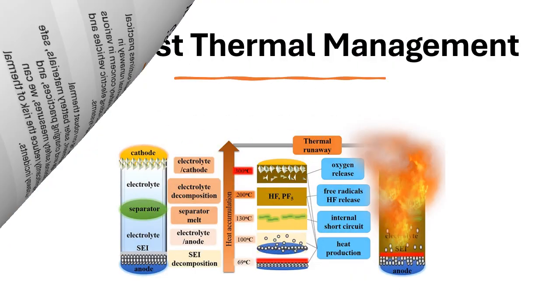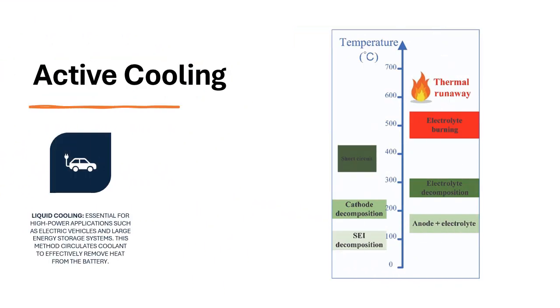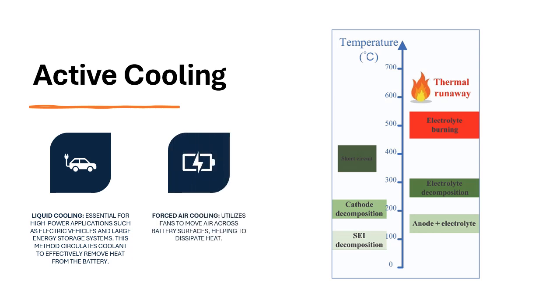1. Robust thermal management. Active cooling. Liquid cooling, essential for high-power applications such as electric vehicles and large energy storage systems. This method circulates coolant to effectively remove heat from the battery. Forced air cooling utilizes fans to move air across battery surfaces, helping to dissipate heat.